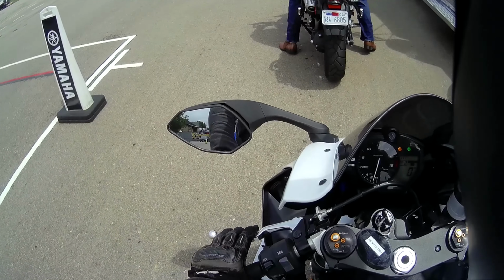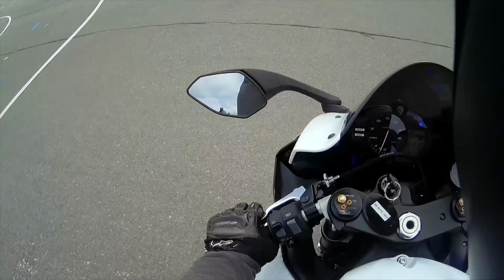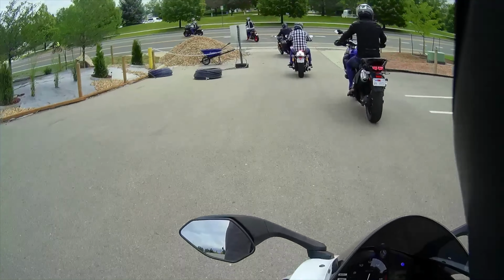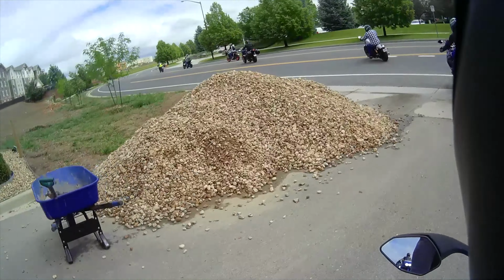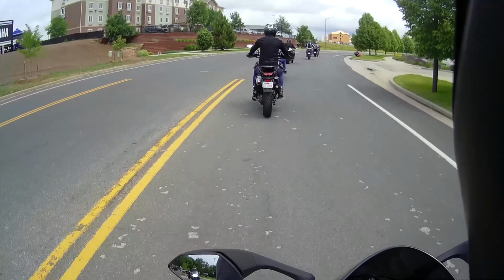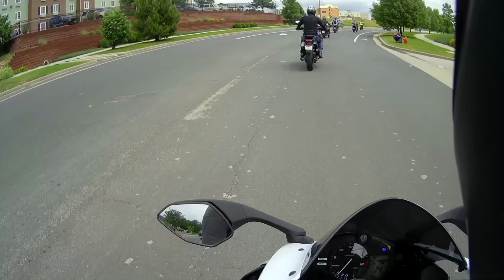Track control. God, riding this thing long distance is not super comfortable. Ugh, I hate it. Not a fan of sport bikes. Again, they look cool. Don't get me wrong. Oh god, it hurts. Well, at least this one has a gear indicator.